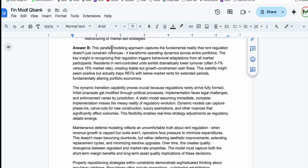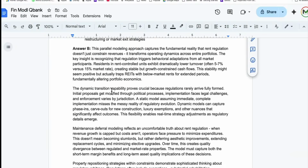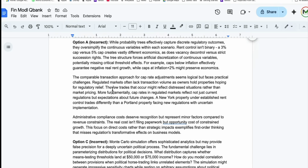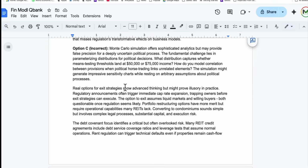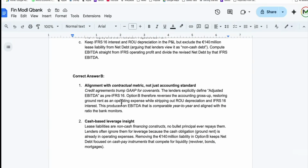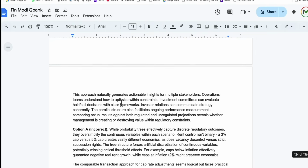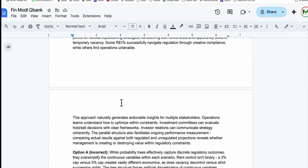And then it gives you a mini tutorial. Look how long that answer is, right? 1, 2, 3, 4, 5 paragraphs. A is incorrect, and it gives you a mini tutorial of why that's incorrect, and same with C. I don't know which one you're going to like better, whether you like these quick bullet point answers or you want a more detailed description. When you read one of these, you're going to walk away learning something very important about how to model that particular line item.